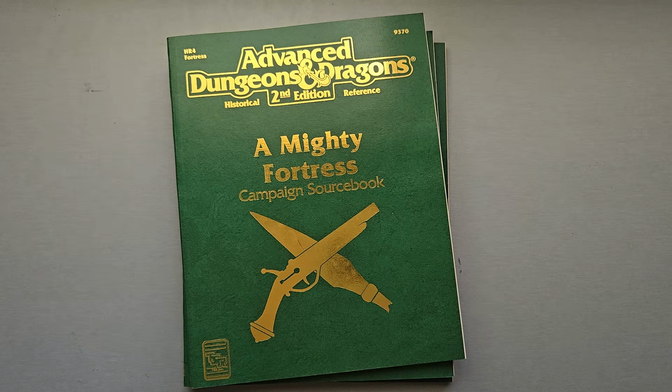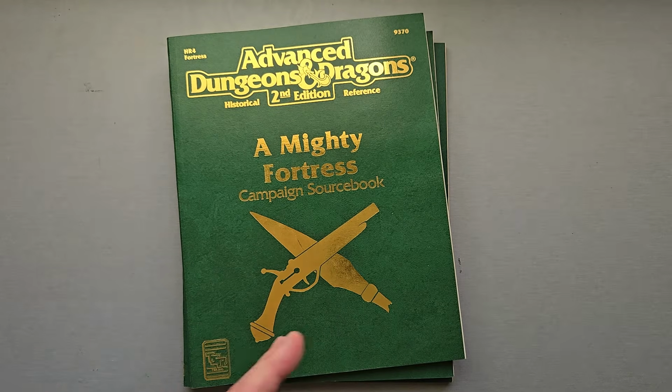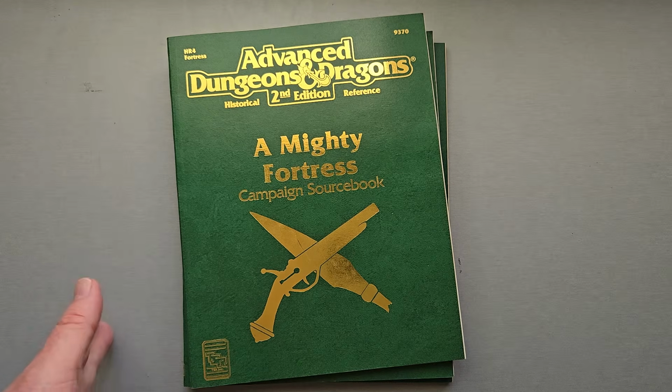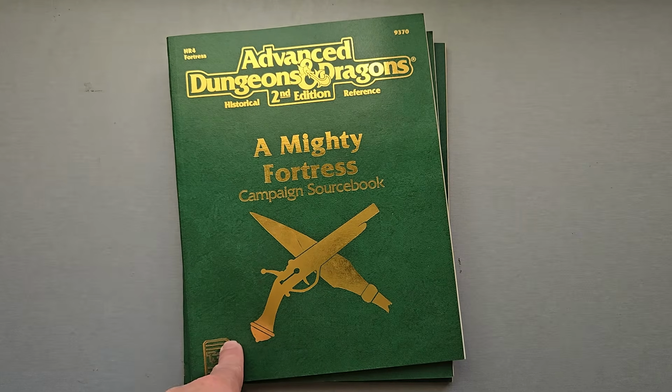But sales for these were pretty modest, so it wasn't enough to keep the line going. This is going to wrap in 1994. For context, the Blue Book series for the DM's guides are going to last until 1997, so they're going to keep going. And the complete handbook series is going to end in 1995. So both of those outlast this, and both of them start before these green historical books.